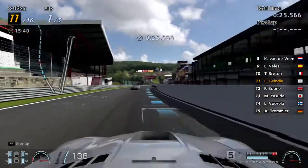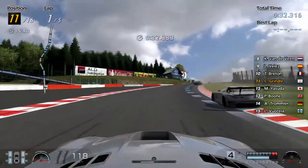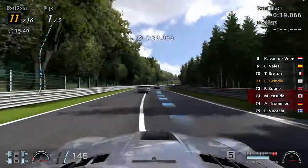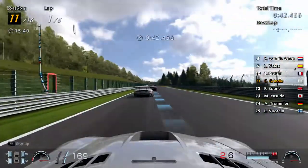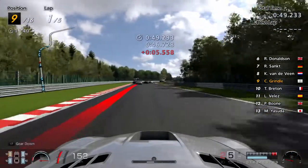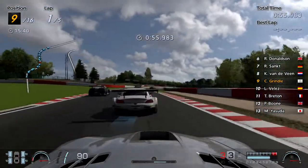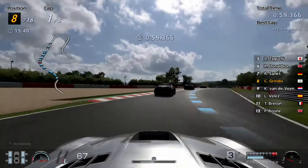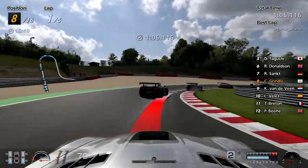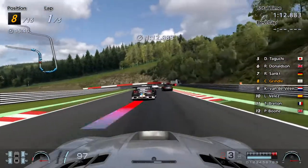Perfect. Nice. I didn't move out of the way. He was Big Chungus for too long. Those front tires there under that braking condition. Oh, bit of contact through there. The GTR going off of the track for a little bit. We are in the SLS and we are going fast.